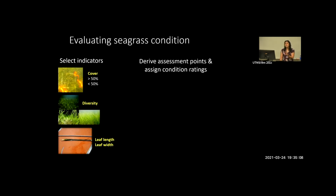And so for each one of those indicators, we needed to derive some thresholds or assessment points. And then that allowed us to assign a condition rating. So whether it's good, poor, or fair, for example.